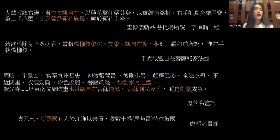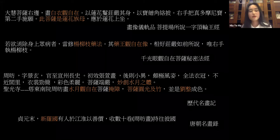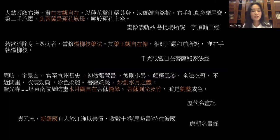And the earliest historical text recounting the water moon Avalokiteshvara is found in a 9th century commentary and critique on Chinese art, titled Recording Famous Paintings Through History, Li Dai Ming Hua Ji.